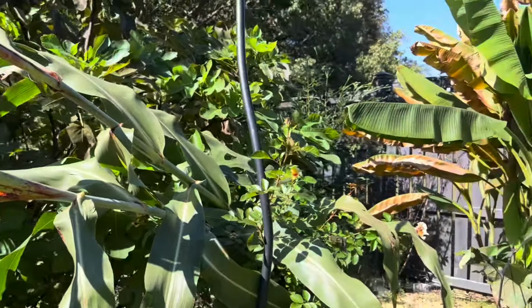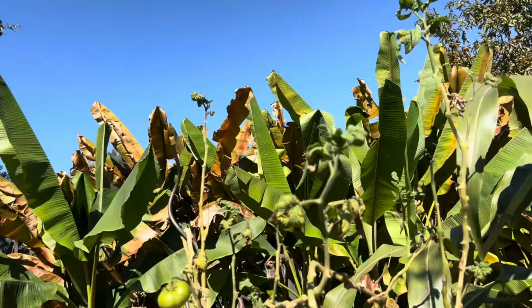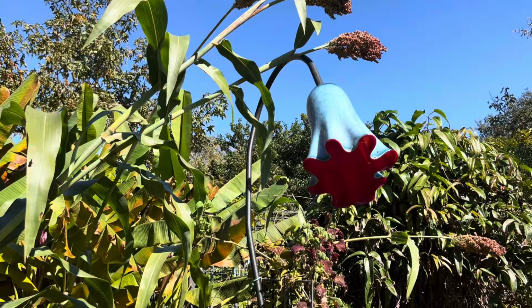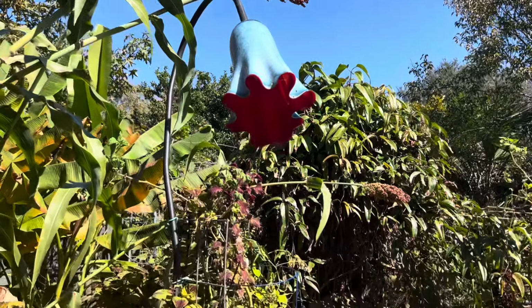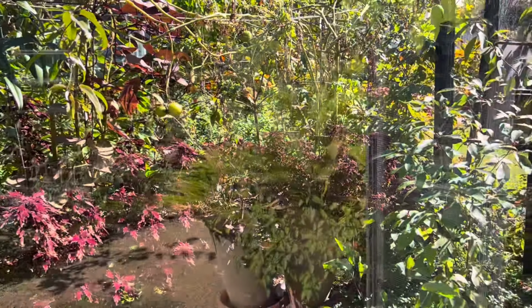The bananas are looking dry. That's all dry browning. But, you know, again, I've just not been home. I'm home for a few days this week, but then I'm gone for another almost week. So I'm just not putting a lot of pressure on myself. Just trying to enjoy the garden and not get overwhelmed by a to-do list.